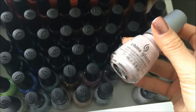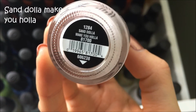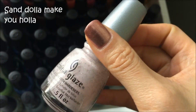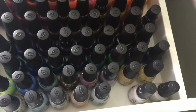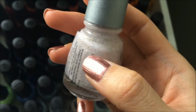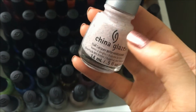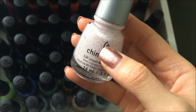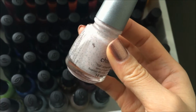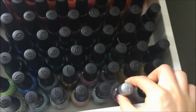Then I have a textured polish. This is Scent Dolla Make You Holla. I like this one a lot actually, and I just shook it up a little bit, but you can see I was kind of right there already. I have used this one quite a bit, and I think it's quite a unique texture, and it's not so textured that it bothers me by any means. So I like that a lot.